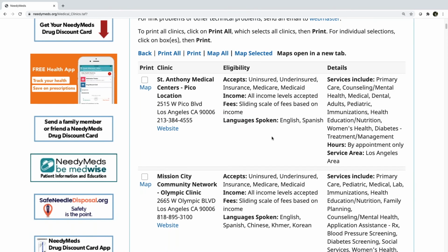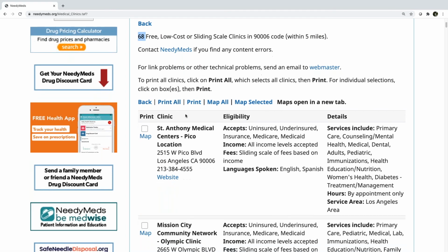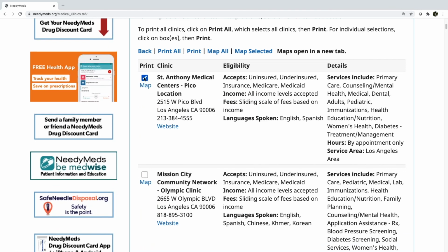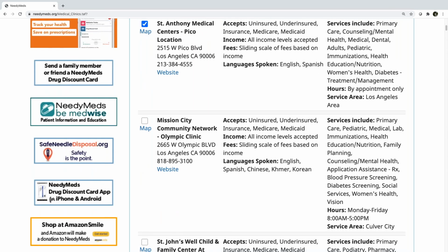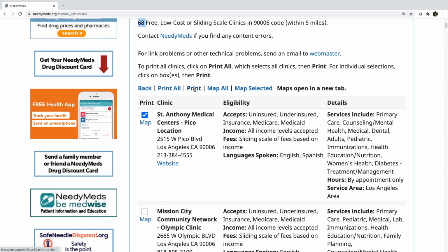Let's say you wanted to print a list of all 68 of these clinics. You can do that by clicking the Print All list. But let's say you want to scroll through this list and cherry pick only the clinics you think your patient would be interested in. In that case, you would click on the box, choosing only the ones you think your client or patient would be interested in, and then click on the Print option. This will generate and print a list including only the ones you chose. And again, that's a great tool for healthcare professionals if you want to provide your clients with a list of clinics for them to choose from.